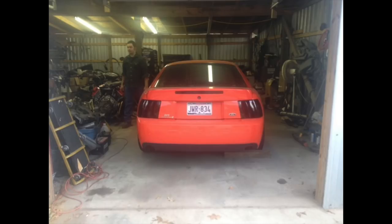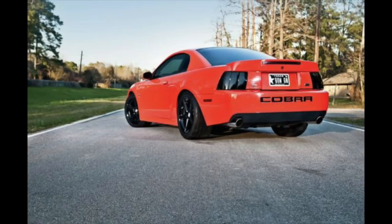And he had said that when he put it back together, he had a hard time finding the oddest little tiny things, little nuts and bolts and things that were really hard to get. And so I know this guy had put a lot into this car. So anyway, cool story about a 2004 Competition Orange Terminator Cobra.